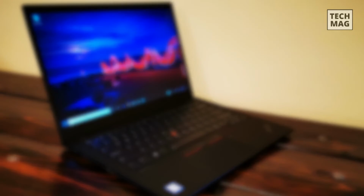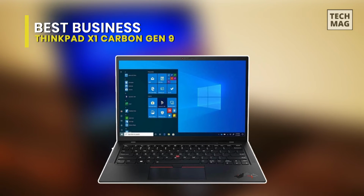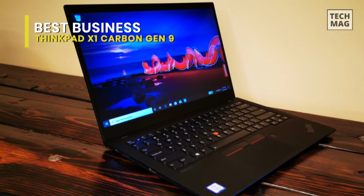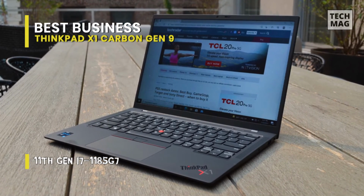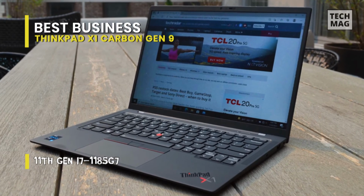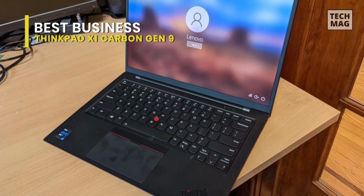Best business: Lenovo ThinkPad X1 Carbon Gen 9. Lenovo's ThinkPad X1 Carbon makes clever changes to move a winning business laptop to the brink of perfection. The 9th gen model brings some of the most meaningful changes in years, highlighted by a taller 16:10 display, a larger battery, and 11th gen Intel processors.